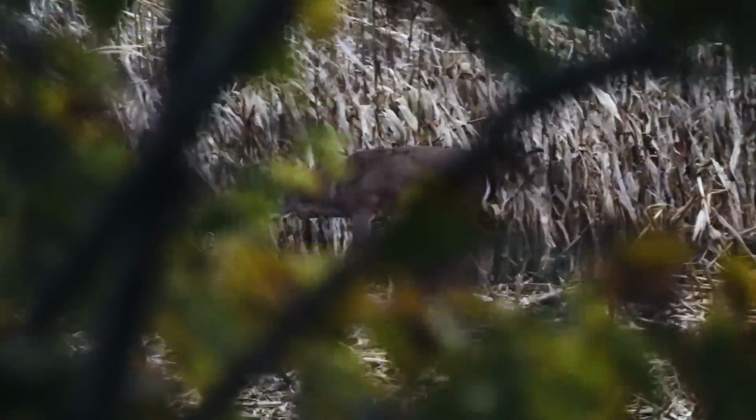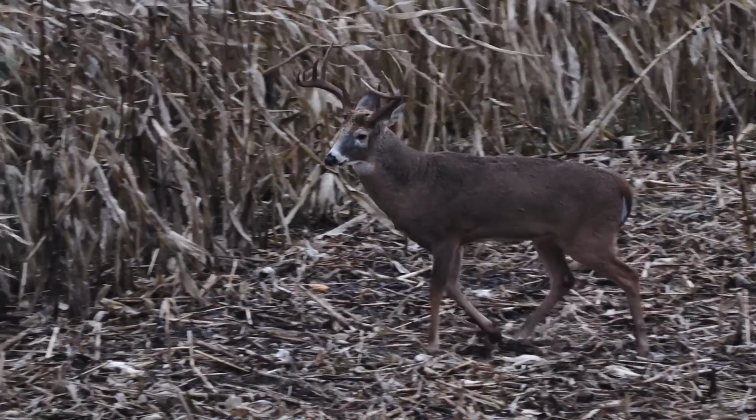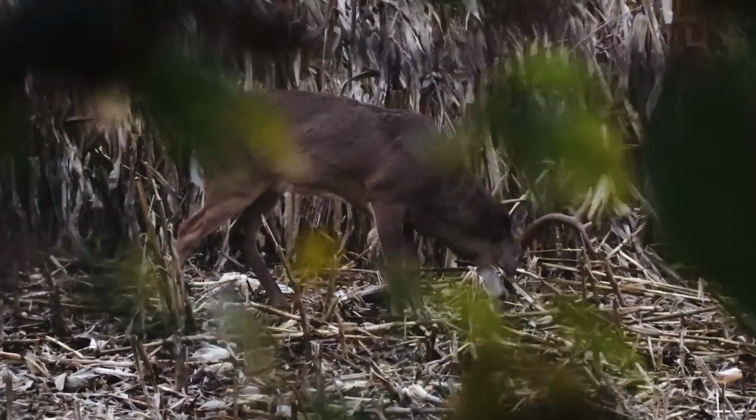One of the bucks I know. He does have some age on him. I think he's at least 5, if not 6. Pretty cool buck. He's kind of snuck up on us there with this wind. He was just all of a sudden, he was just standing right there. But great encounter though.